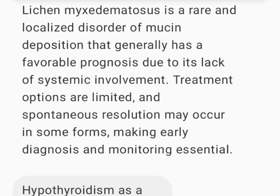Lichen myxedematosus is a rare and localized disorder of mucin deposition that generally has a favorable prognosis due to its lack of systemic involvement. Treatment options are limited, and spontaneous resolution may occur in some forms, making early diagnosis and monitoring essential.